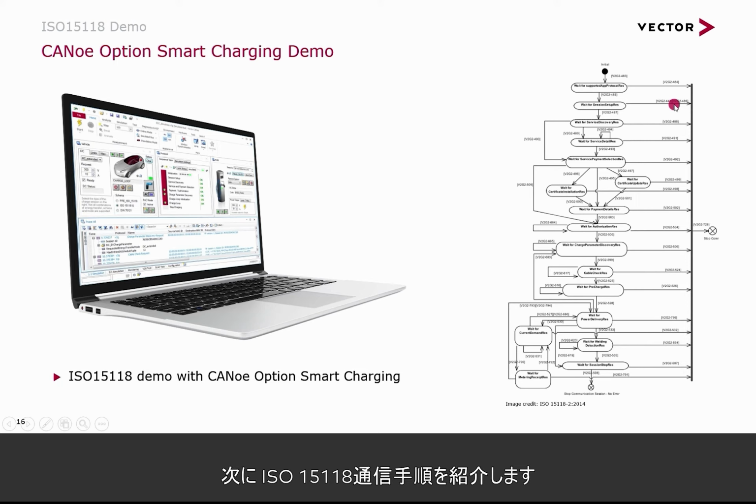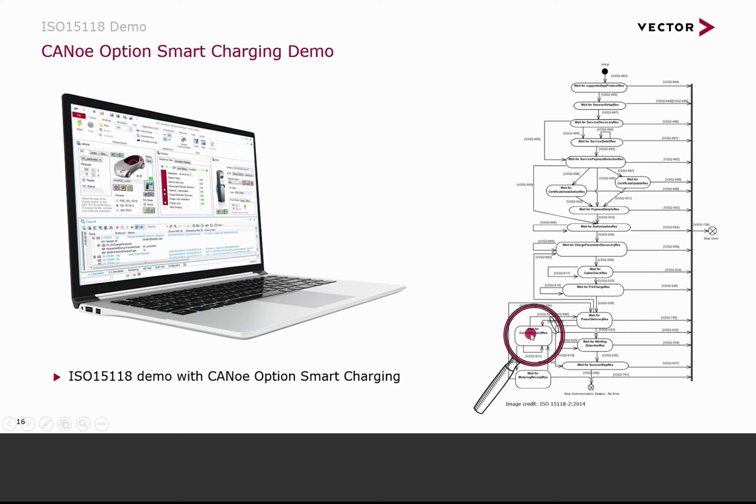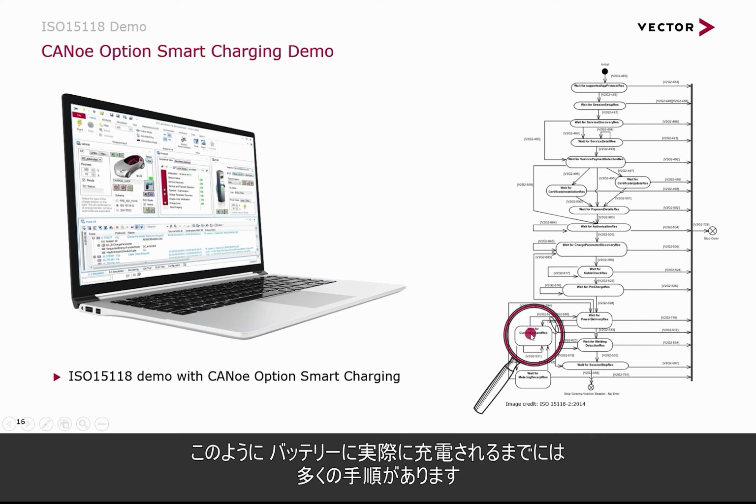And now I would like to give you an example for an ISO 15118 communication. On the right-hand side, you see the state machine for this protocol. It's quite elaborate. And until you really get the power, you have to go all the way to this state. You see, a lot is happening before the battery is actually being charged.